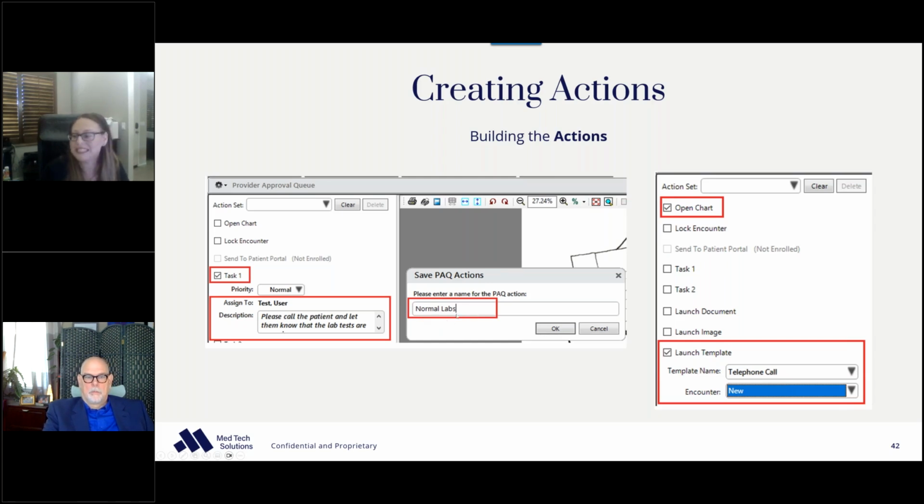You do not have to type this out every time for each result or every note, and you can create as many as you need. So I'm going to create this once, I will save it, and then when I select that action, these instructions will go to my MA. Another option I have on the right is, let's say I need to call the patient regarding something.